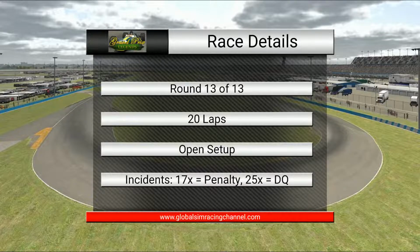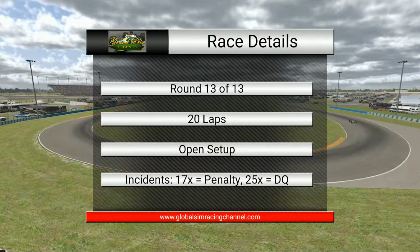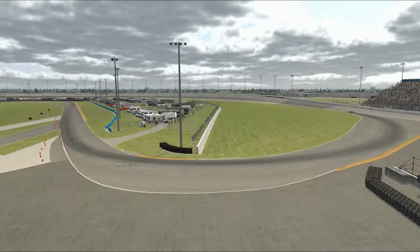The setup, as always, is open, so you're free to make any changes. And as always, regarding the incidents, 17x will be a stop and go penalty. And if you get to 25x, you will be automatically disqualified from the race. So, kind of in a way, this track is not so punishable with the incident limits. But also, on the other hand, through the likes of the bus stop, drivers are going to have to be careful with regards to the off tracks and also the notorious slowdowns.